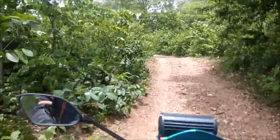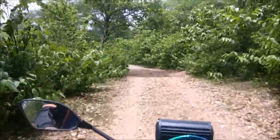This is the road of the Dharagiri Falls. Oh, what a road!